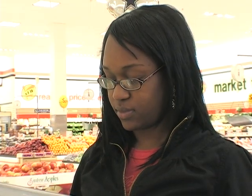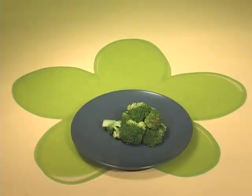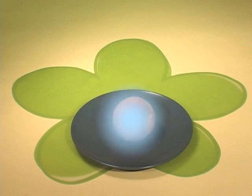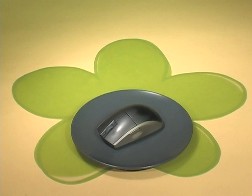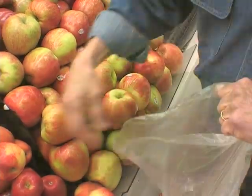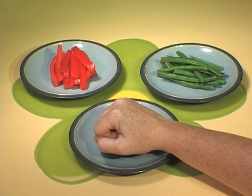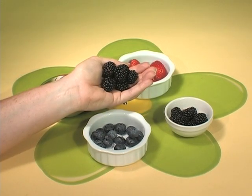When you don't have a scale or measuring cups with you, everyday items can become your guide. For example, a half cup of cooked broccoli is the size of a light bulb. One medium-sized fruit is the size of a tennis ball. And a baked potato serving is the size of a computer mouse. You can also use your hand to measure your foods. A serving of non-starchy vegetables like peppers, green beans, or zucchini is the size of your fist. Starches in fruits are half a fist, or what can fit in your cupped hand.